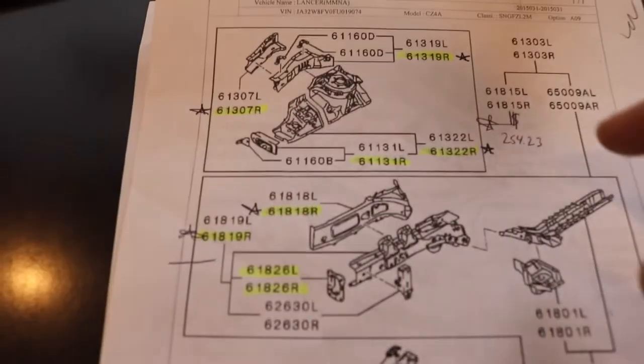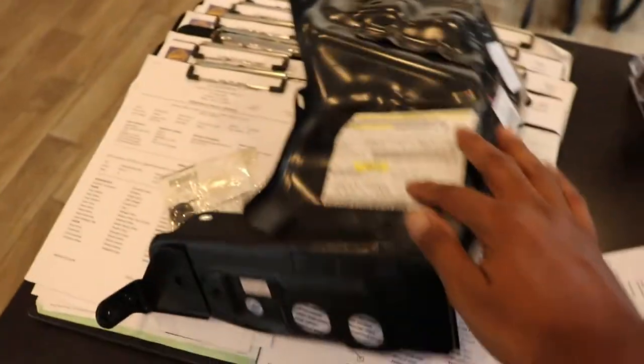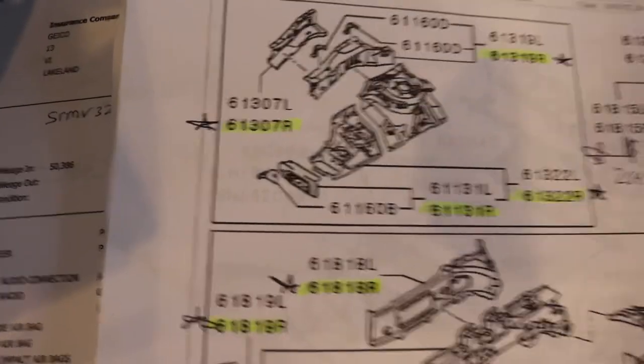We don't have this. These are all special ordered, so parts are starting to show up because we have one part of the frame. So that right here is this part right there. So that one part. So now we just need the outer and inner apron, the outer and inner frame rail. Once we get that, we're ready to start on the Evo.